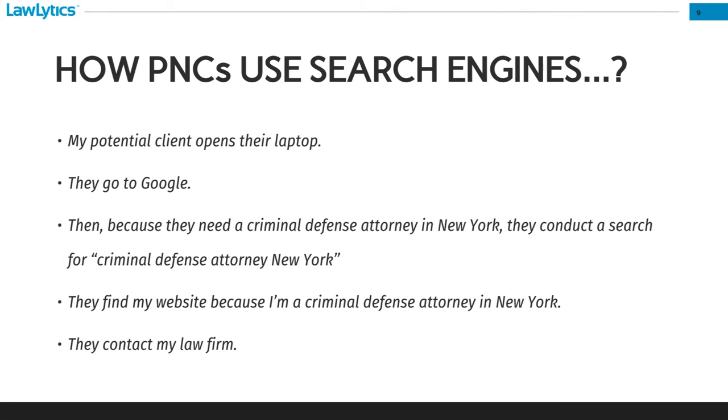All right, so if the path looks something like this, my potential client opens their laptop, they go to Google, and then because they need a criminal defense attorney in New York, they conduct a search for criminal defense attorney New York. They find my website because I am a criminal defense attorney in New York, and they contact my law firm. If your answer is something like this one, then you have one of the more common misunderstandings that some attorneys have when they think about how potential clients search for them online.